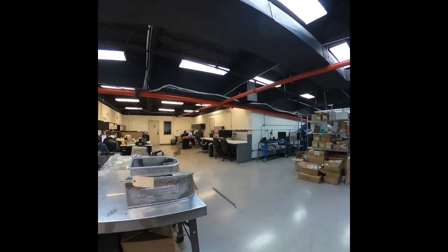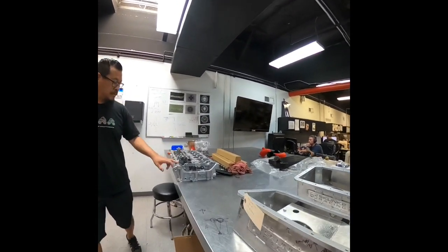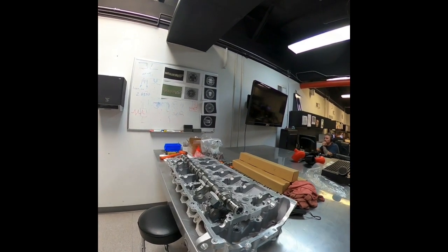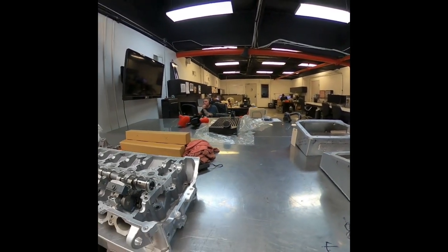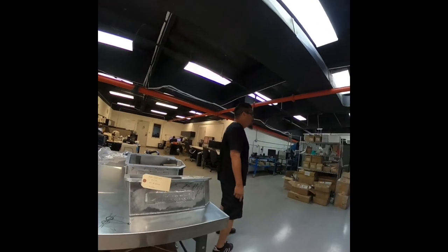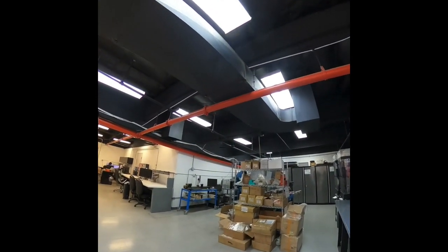These parts are Supra parts. And that's Kanguchi of Gretti's drift cars' engine, helping them with some stuff. And that's a 2JZ, right? No, it's a B58. Okay, so the new BMW. In here we have rapid prototypers, three rapid prototypers.